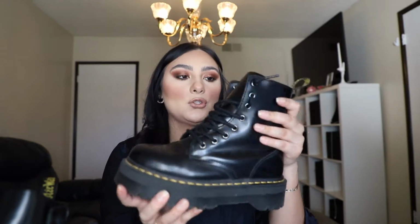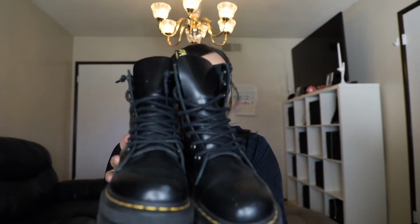So again, they're also loosey-goosey, but these I love so much. The comfort is not the same, you guys. So for these ones, I actually have these in 2 different colors, the black obviously and the white ones, and I find myself having the same problem in both of them. The ankle part literally tears a hole in my ankle.